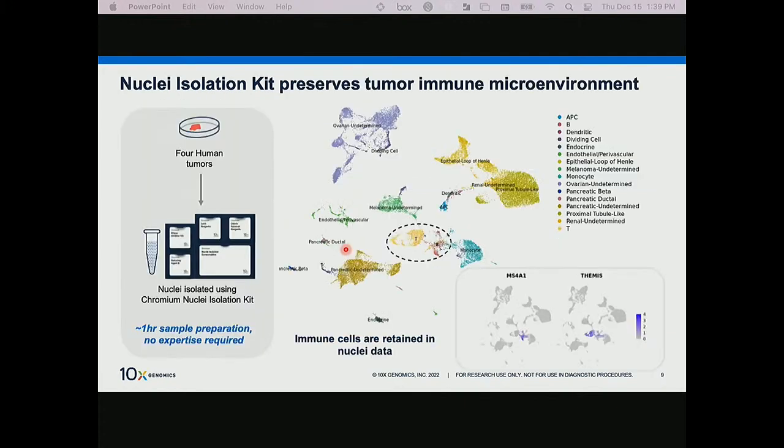And so to show you, for instance, how we use this kit in-house, here we looked at four different tumor samples. So we isolated nuclei from fresh frozen, or snap frozen, I should say, tissues. And so we have an ovarian cancer tumor here, a kidney cancer here, melanoma, and also a pancreatic cancer here. And as you can see, those four different types of cancer really cluster well apart from each other. And we were also able to retain the immune cells, so not only cancer type-specific cells, but also the immune cell population is very well represented.